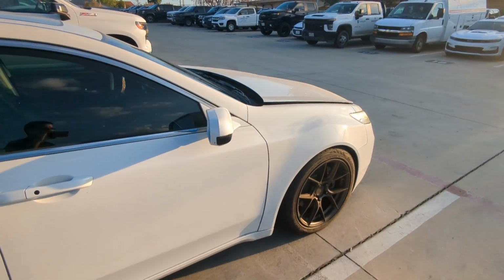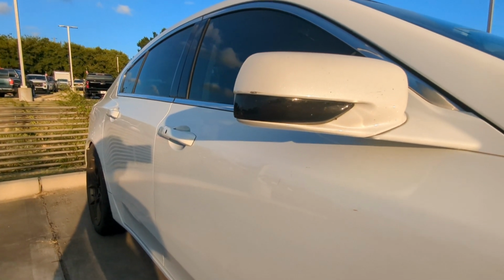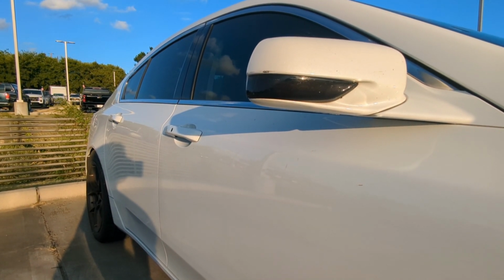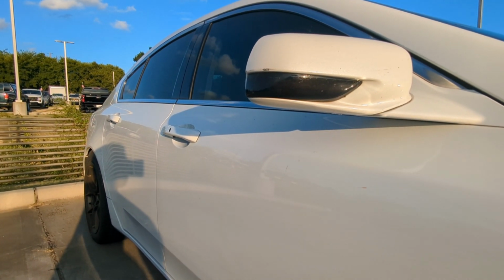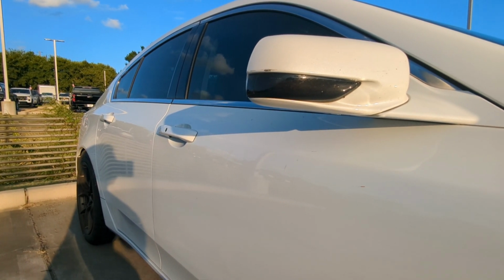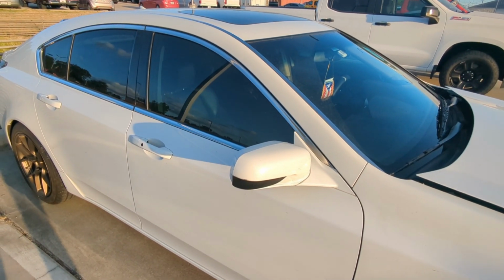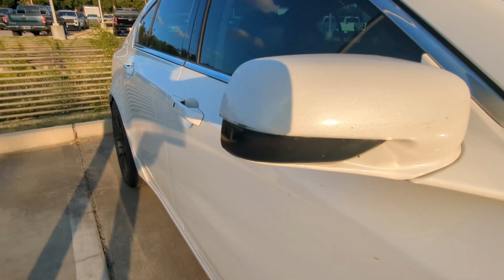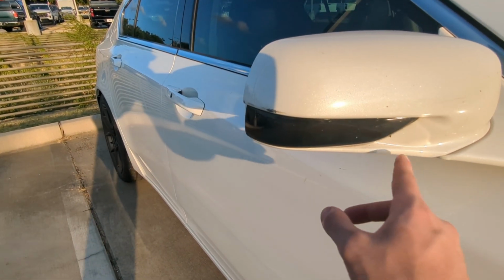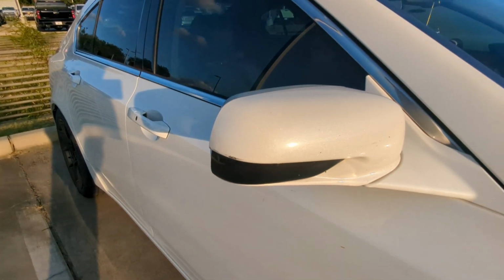I did buy some smoked out mirror signals or mirror lights. Usually the ones that you get from Unique Style Racing, they cost about $100. I got these from AliExpress for $16. They're meant for an Accord. I guess both the 3rd gen TL, the 8th gen Accord, and the 4th gen TL share the same shape turn signal for the mirrors. So I took a gamble and it paid off. They do fit. I do have the sequential light here. It lights up orange whenever you turn on the turn signal, and it's pretty sweet.